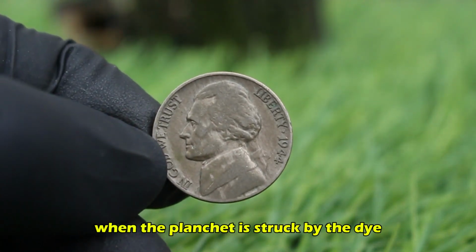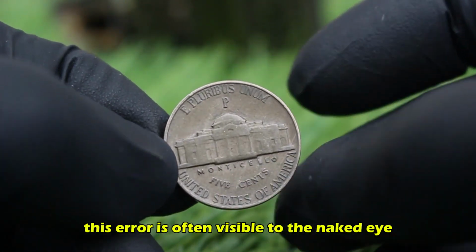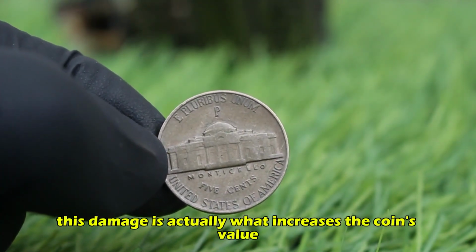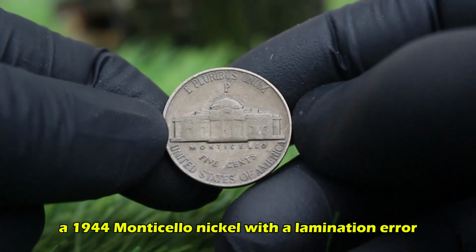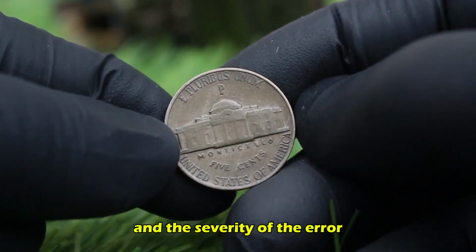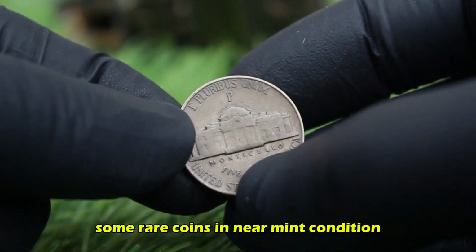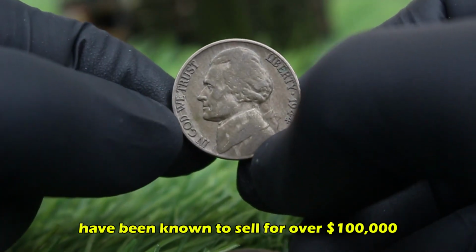When the planchet is struck by the die, the metal does not fully bond, creating a peeling or cracking effect. This error is often visible to the naked eye and can make a coin appear damaged or aged. However, for collectors, this damage is actually what increases the coin's value, as errors like this are relatively rare. In the current market, a 1944 Monticello nickel with a lamination error can fetch anywhere from $93,000 depending on its condition and the severity of the error. More severe examples, particularly those with substantial peeling or cracks, can fetch even higher prices at auction. Some rare coins in near-mint condition, even with the lamination error, have been known to sell for over $100,000.